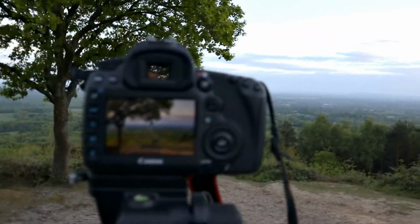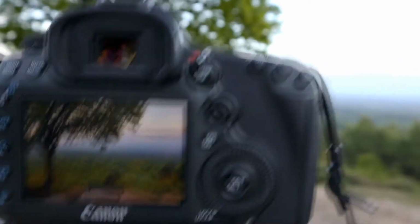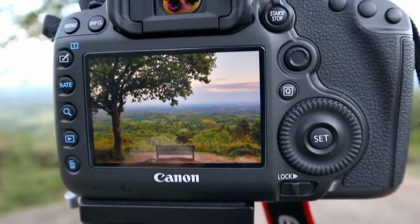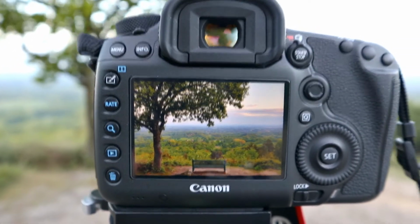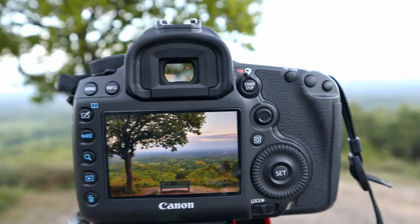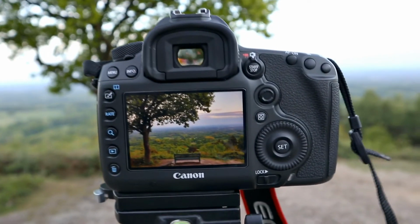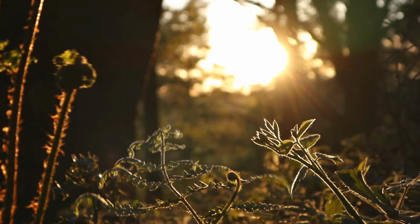So just a second, let me just turn on the screen on the back. So here you go. You can see here we've got the bench in the foreground with the tree framing the view, and it looks quite nice. The light unfortunately has really died on me. A tiny bit of colour in the clouds, but nothing to really inspire you. So this probably isn't going to be a keeper.